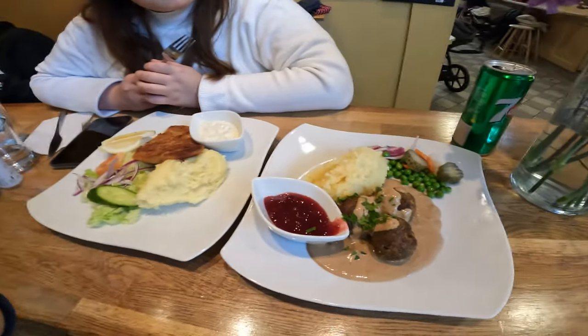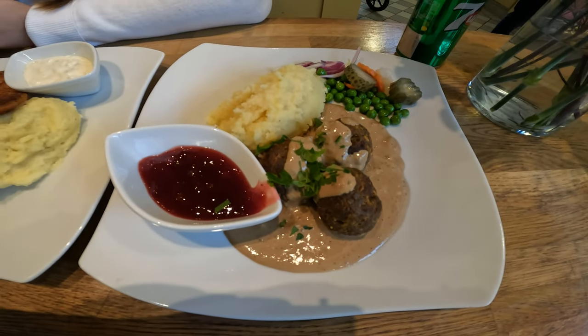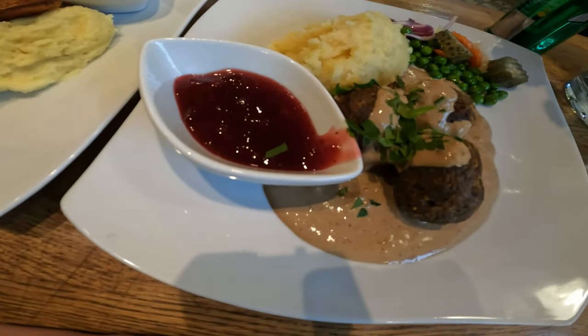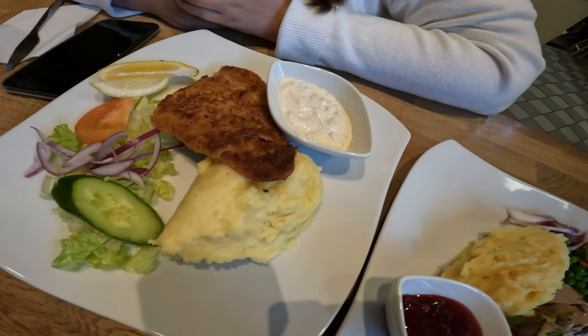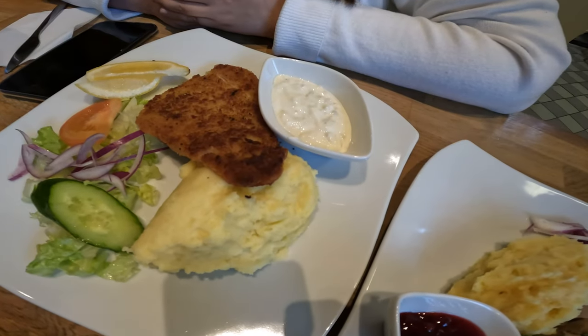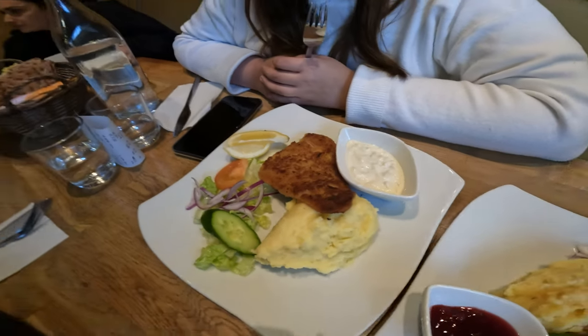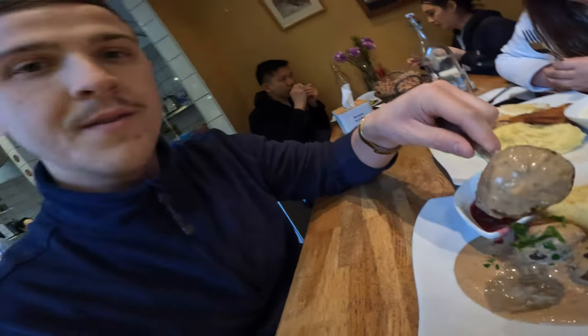Let's have a look at this here. It's just arrived. Look at their meatballs. It comes with some sort of tart jam, I'm guessing lingonberry jam, mashed potato, vegetables, and then here we've got, I guess it's plaice. Like plaice fish, but in a breadcrumb with maybe some tartar sauce, I imagine, and the same sides here. Let's have a look at this, shall we? Look at this here. It's got the Swedish gravy on it, famous from IKEA.